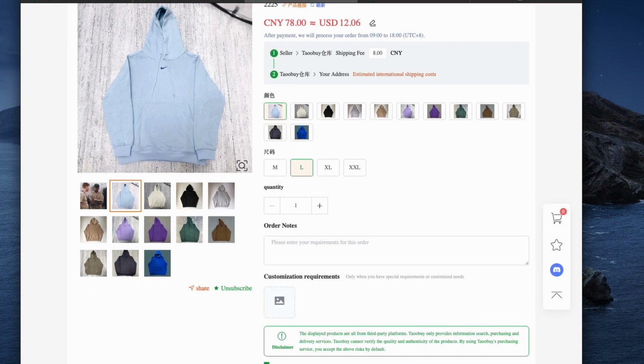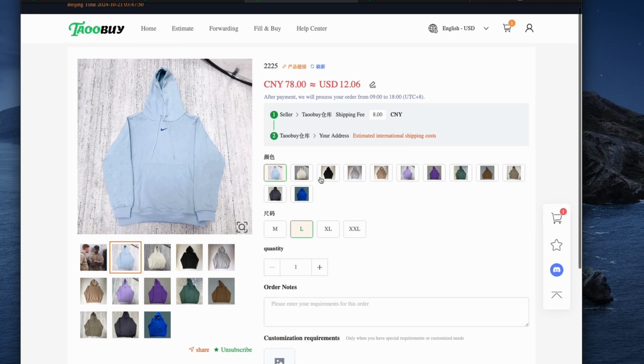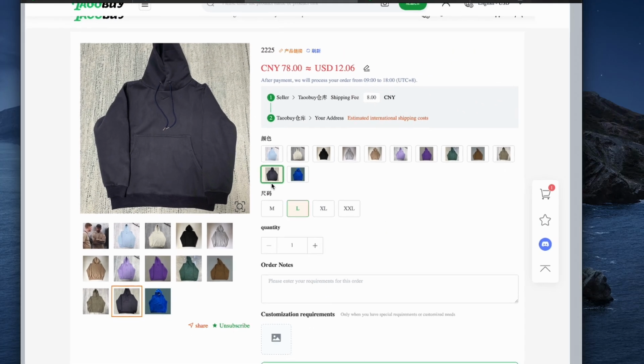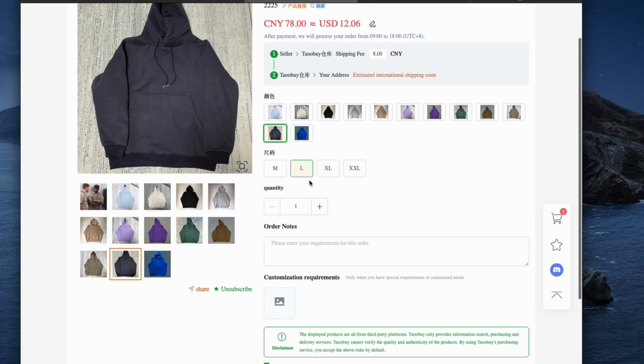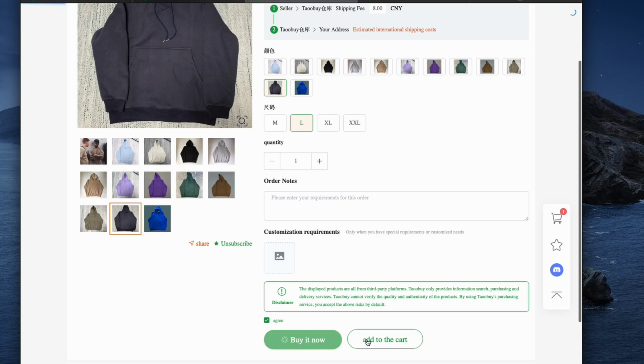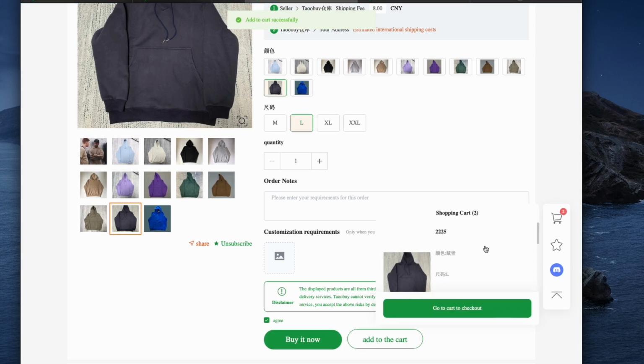Let's add this to the cart and let me purchase another one. So I have this L hoodie checked, and now let me also add another hoodie. Let's maybe choose this navy one. As you can see, this is the exact hoodie I want, so let's click the L size and add to the cart. Now you can see all the products here in the shopping cart. They get displayed with the price, the color combination and the sizing combination, so it's all L.